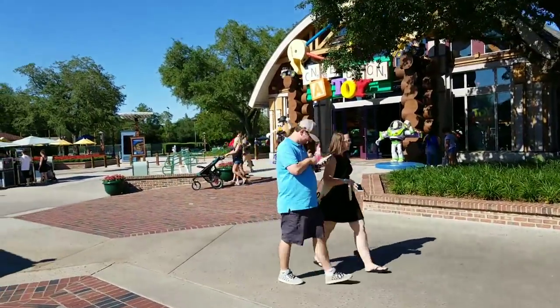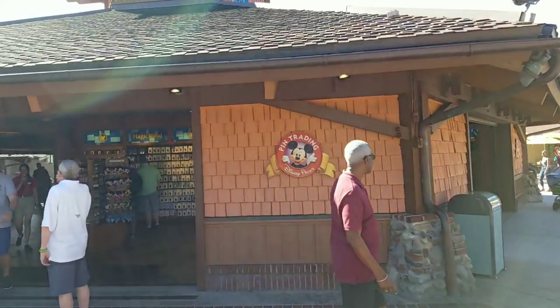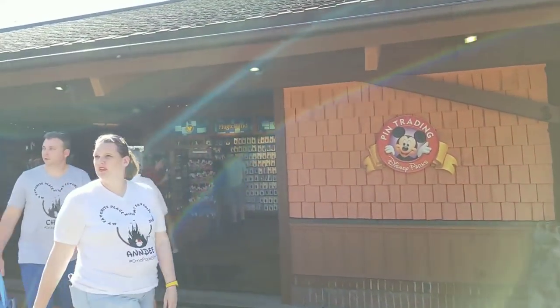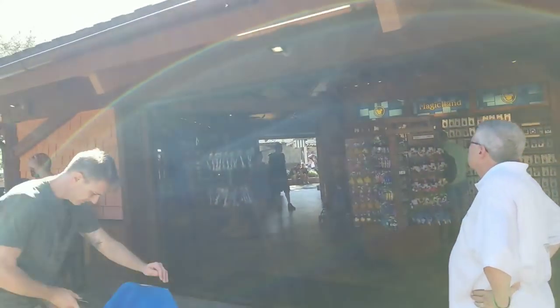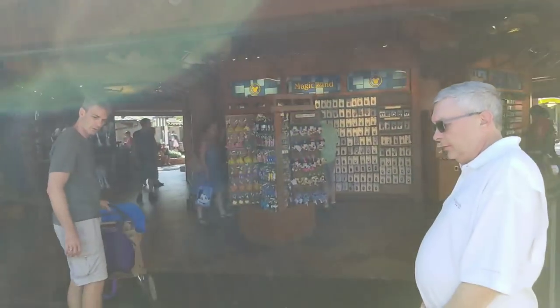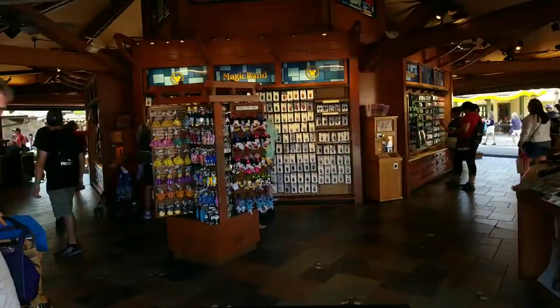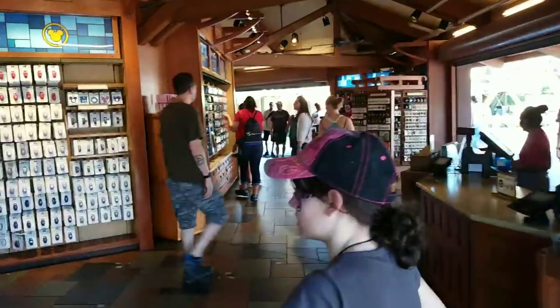So we're pretty far down on the marketplace side right here. Yeah. A lot of pin training through here. Grandma was like, oh, there's a little train, you wanna ride it? You don't wanna ride the train? Okay. We're gonna take a quick look in here. I know a lot of people love the pin trading, so okay. The parents wanna come in here and find something as well.